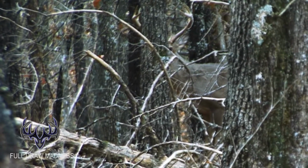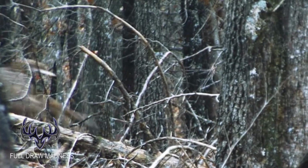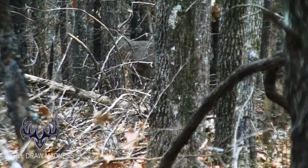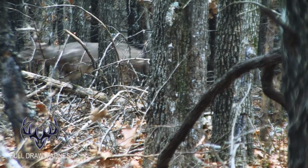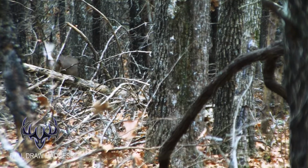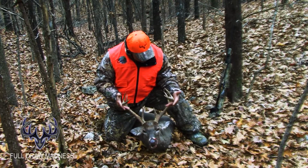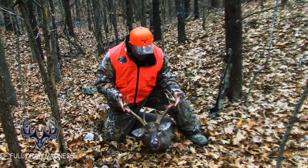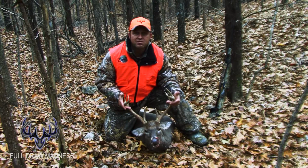So again, I apologize for not a lot of footage. But it was all I could do to get ready and take him. But I'm very happy with him. He's a 9-pointer. Looked like he was having a little nub right here. Almost a 10. Short tined, fairly wide. Nice buck. I'm proud of him. Down here in Ava, Missouri.